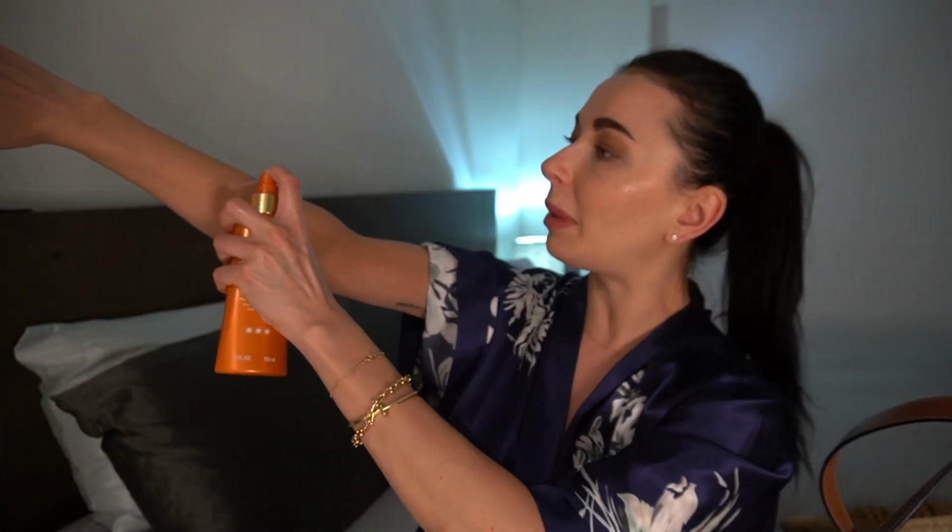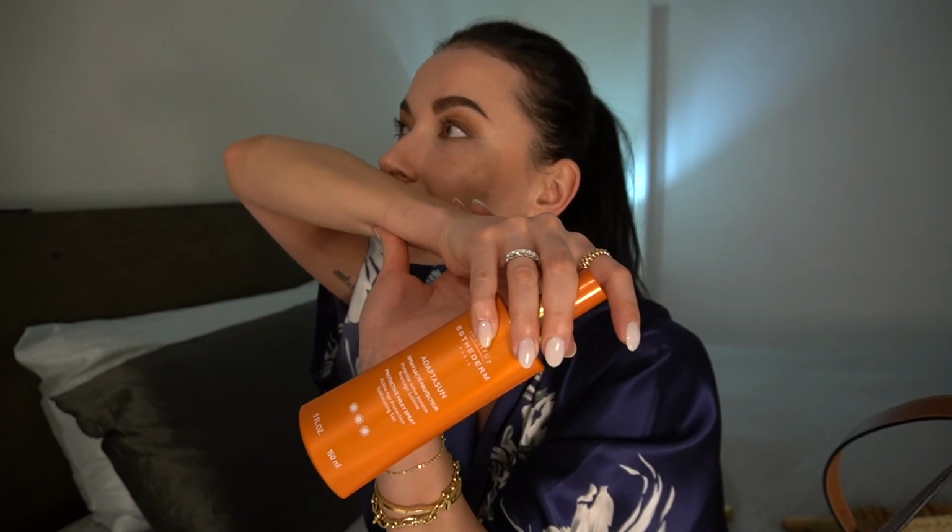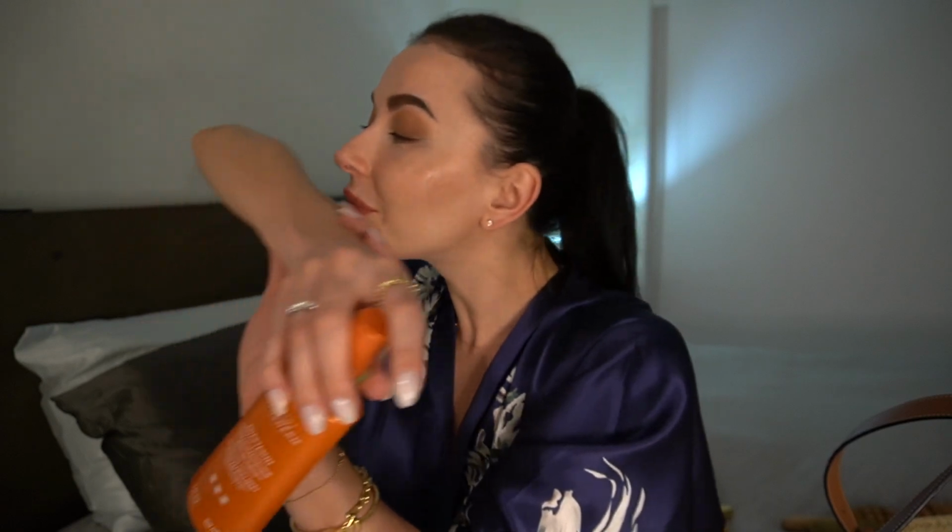Like, unbelievable. It's a milk, as you can see, and it dissolves into your skin like, wow. I mean, it's kind of expensive. I think it was like $79. And the scent of this product reminds me of my childhood. I guarantee you my parents didn't spend that much money on SPF, but it just works the magic.